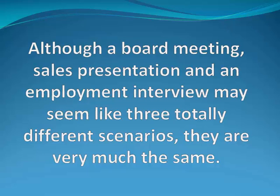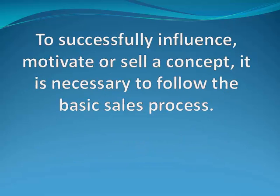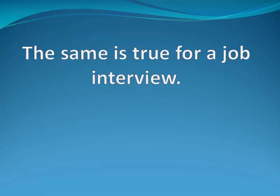Although a board meeting, a sales presentation, and an employment interview may seem like three totally different scenarios, they're all very much the same. And in each situation, individuals are attempting to influence others to achieve a desired outcome. So, to successfully influence, motivate, or sell a concept, it's necessary to follow a basic sales process. And you see, the same is true for a job interview.